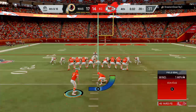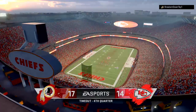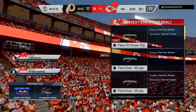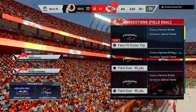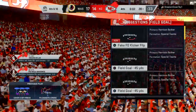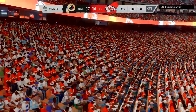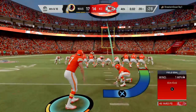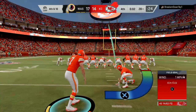So a 45-yarder. Big one coming now for Harrison Butker. And we will get a timeout with 2 ticks left. So here we go. Maybe the biggest kick of the game forthcoming. With 2 seconds left in regulation, this to force overtime.